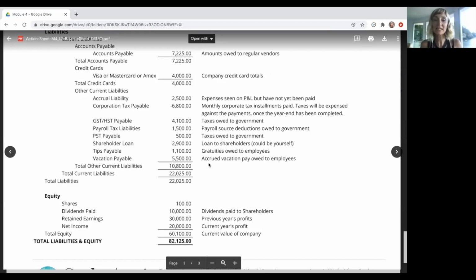That's because it hasn't been put in the right bucket, like you were talking about before, right? So this is all past money. This example here has $22,000 of current liability. So that's all money from the past that's still owing and not paid. You totally need to know that number.